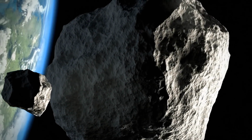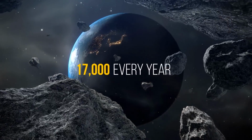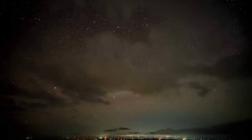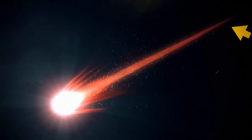Asteroids aren't as rare on our planet as we may think. About 17,000 of them visit us every year. You've probably seen at least one in your life, for example, if you've seen a shooting star. They leave these bright tails behind them as they pass through Earth's atmosphere.